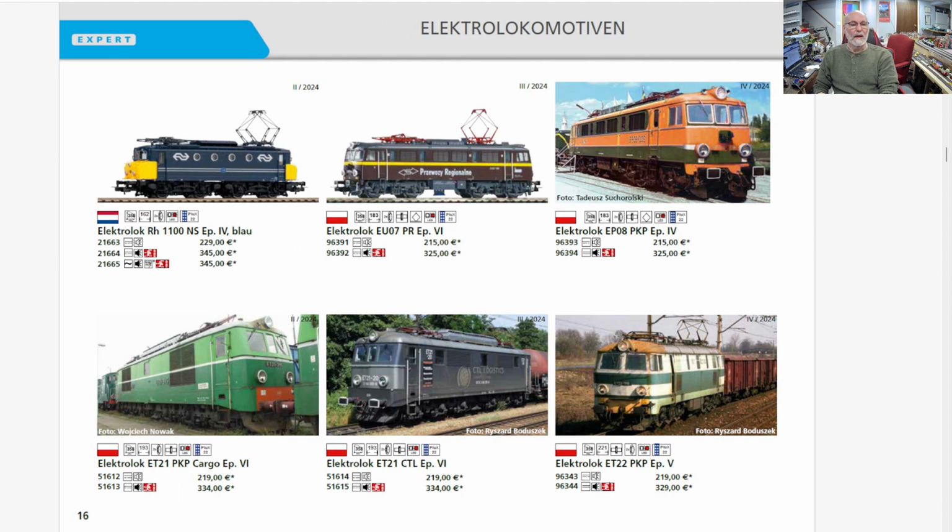All right, another Dutch locomotive, Era 4, the Class 1100. Right next to that, a Polish Era 6. Looks like it is a private company. Very sharp. And another Polish from Era 4 of the Class EP08. And trust me, most of you already know, many of these classes, I don't know.